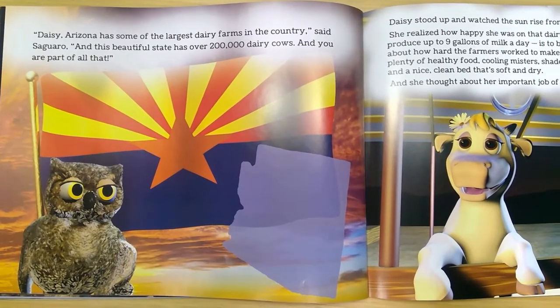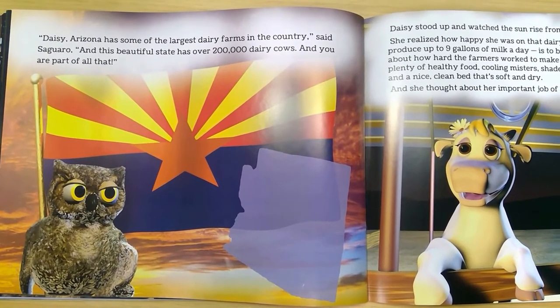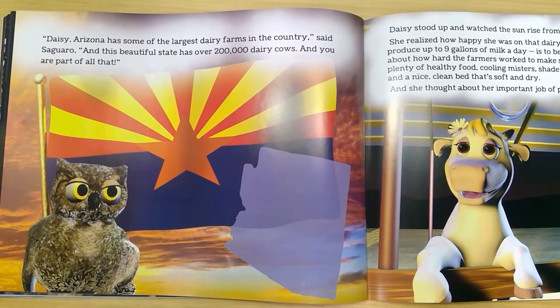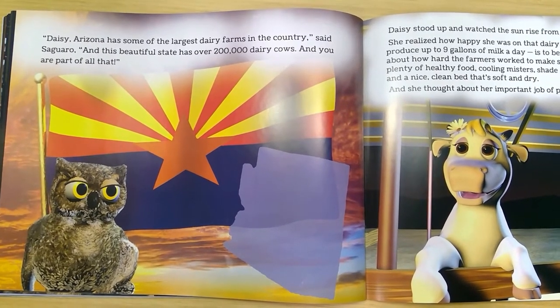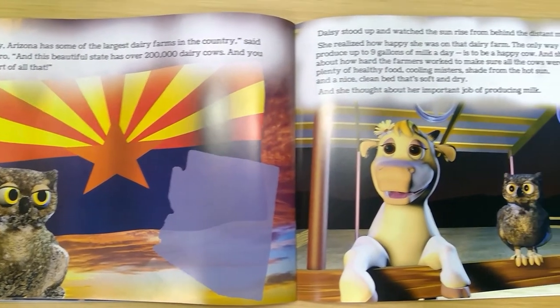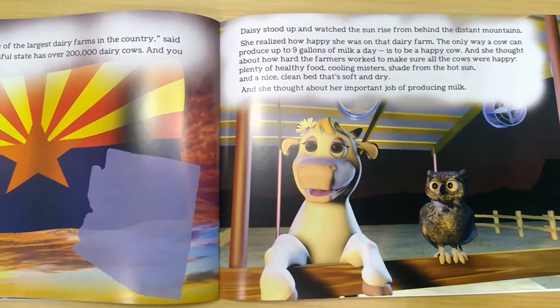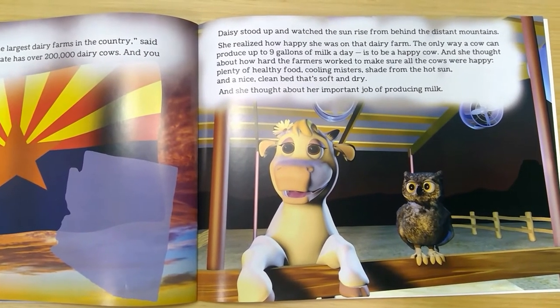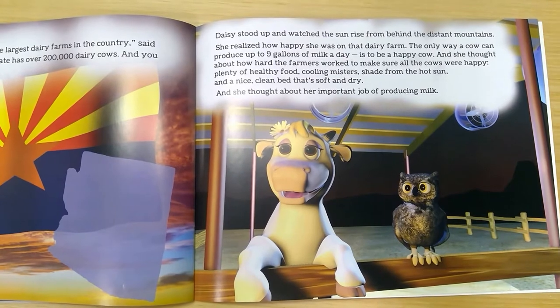"Daisy, Arizona has some of the largest dairy farms in the country," said Saguaro. "And this beautiful state has over 200,000 dairy cows. And you are part of all of that." Daisy stood up and watched the sun rise from behind the distant mountains. She realized how happy she was on that dairy farm.